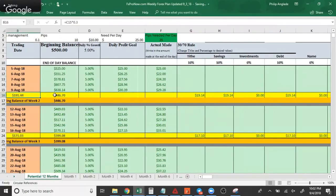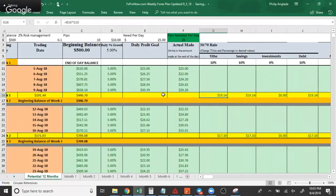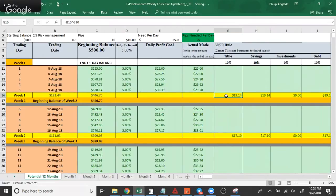What I would definitely suggest is three simple steps. First step is tithe. Give away to an organization or a cause that you care about, to your church, to some people that you know need help, whatever it is, your first 10%. Believe me, it'll make you feel good. So from that $191, it'll be $19, right?